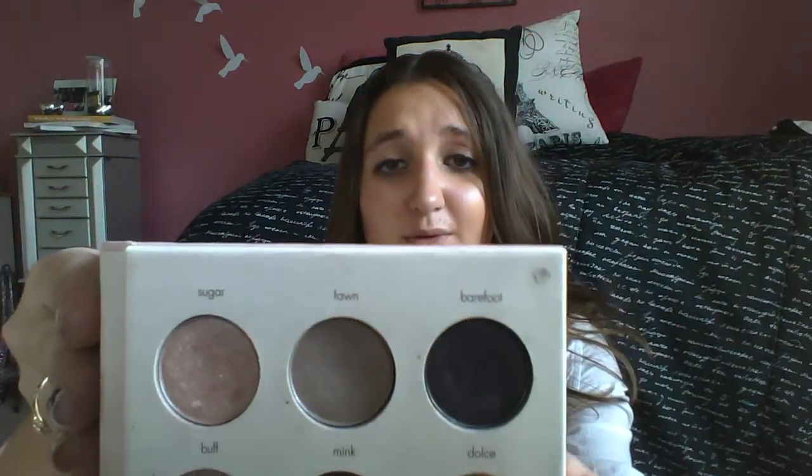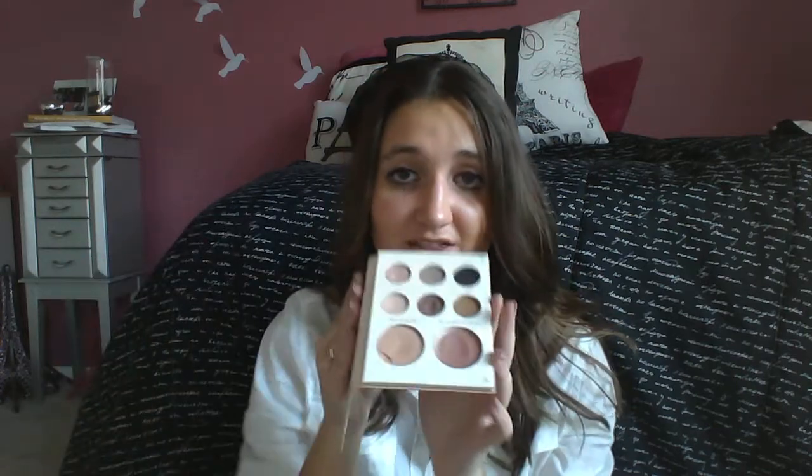There are some darker ones, like the one called Barefoot. There's Fawn and Sugar. Buff is just your normal everyday shade. Mink you could use as a beautiful liner. And Dulce is just a fun shade to throw in there and give you a different look. So that's definitely why this is the best for travel in my collection.